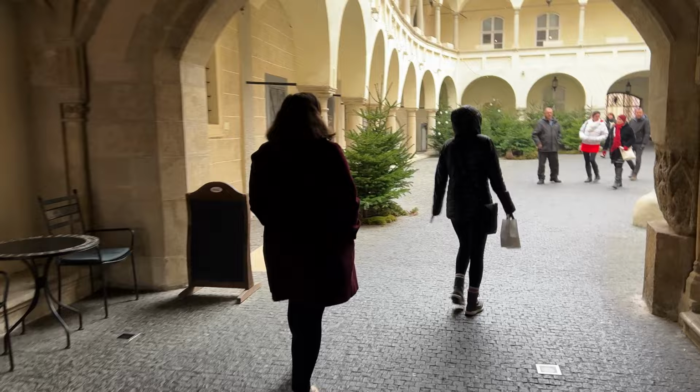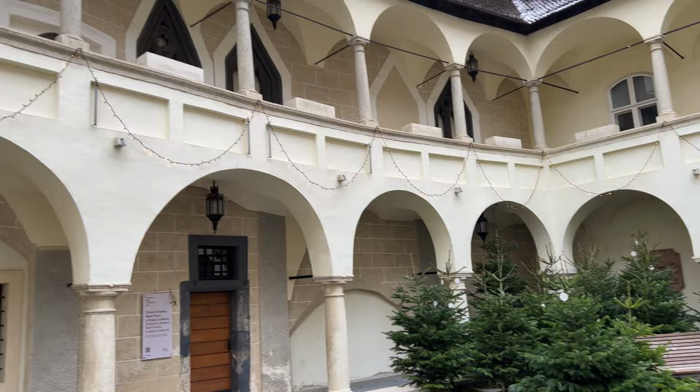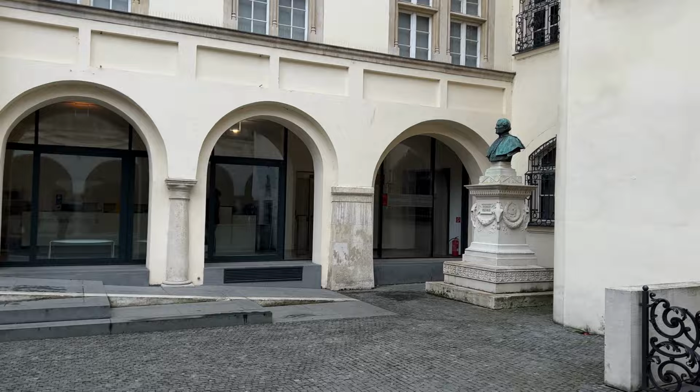Just inside a courtyard, steps away from the Old Town Square. And it is so quiet and peaceful here, and it's just so beautiful. Look at this architecture. Let's keep exploring.